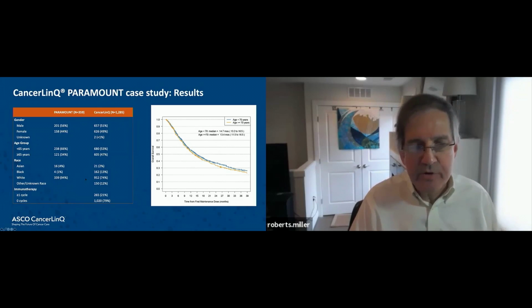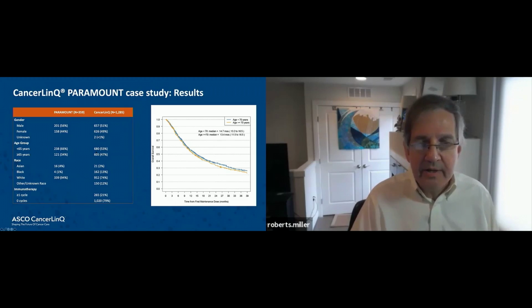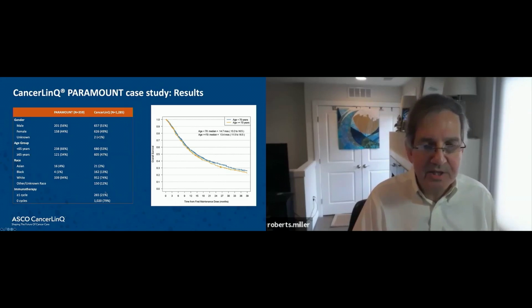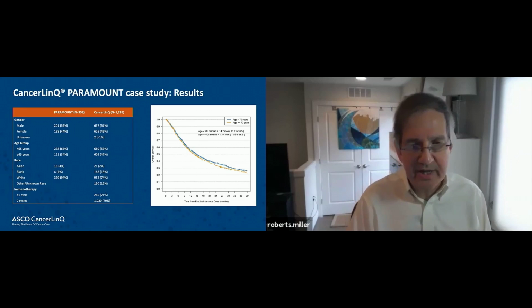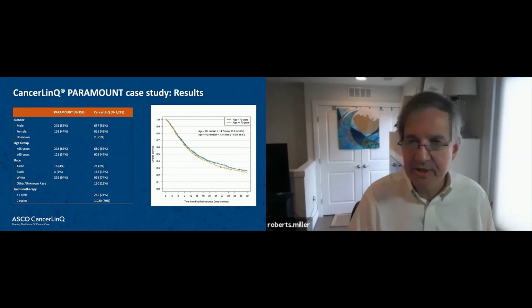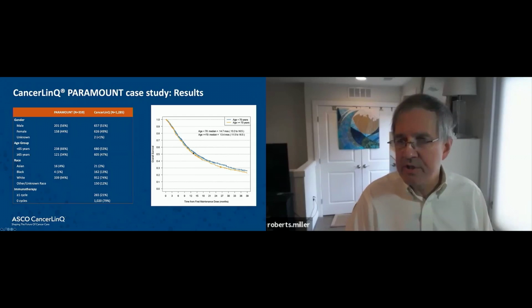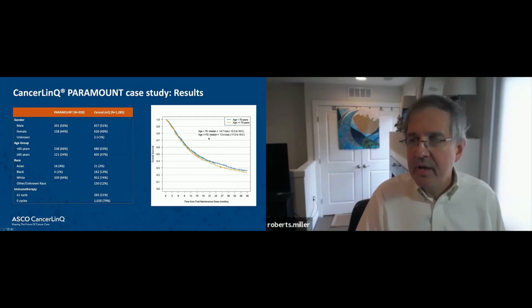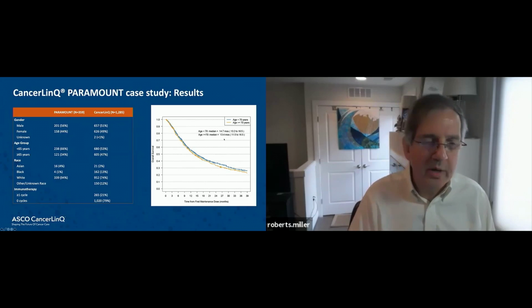And the other thing of note is that we saw that a significant minority of patients had additional therapy as maintenance, in addition to the pemetrexed given concurrently. That could be typically pembrolizumab or another immunotherapy agent. And these are the results. These are the survival curves over here on the right from the CancerLink analysis, looking at patients in the blue, less than 70 years of age, and in the orange, 70 or more years of age. And you can see that the median survival is similar, and it also is similar to what was seen in the Paramount study.